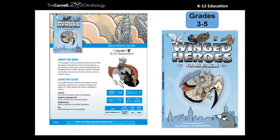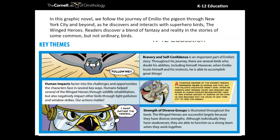So the next book we're going to talk about is Winged Heroes for All Bird Kind. This is a different book than we've talked about. This is a graphic novel. It's a longer story, heavily illustrated because it's a comic book style book. But it's really fun, and it's for older age groups. And so the activity guide has standards for grades 3 through 5. And the book itself is really fun and has a lot of great themes in it.